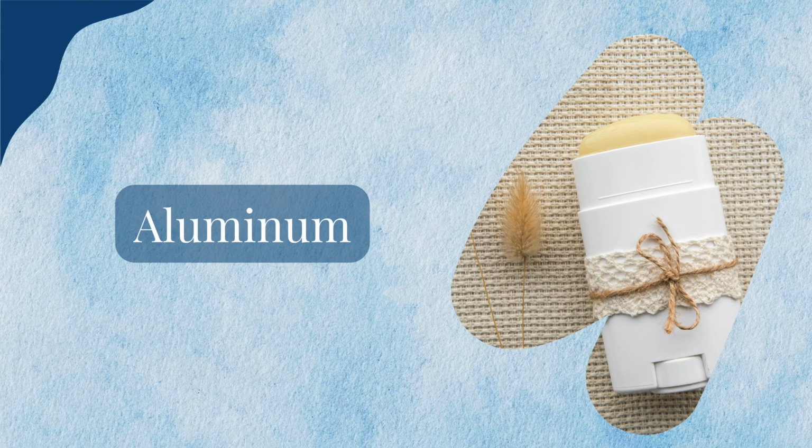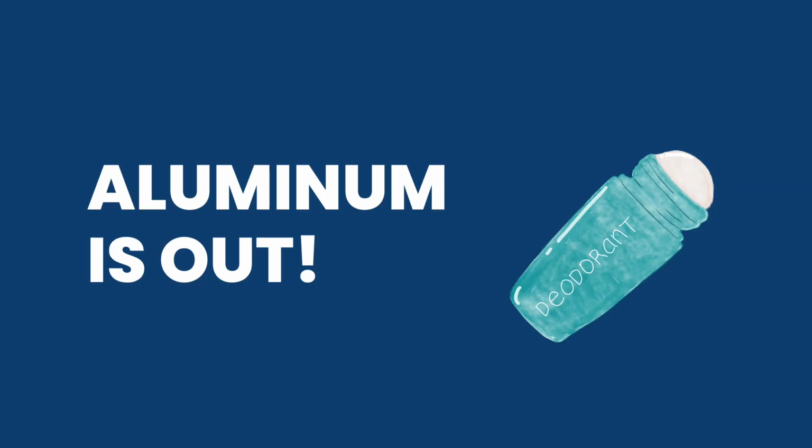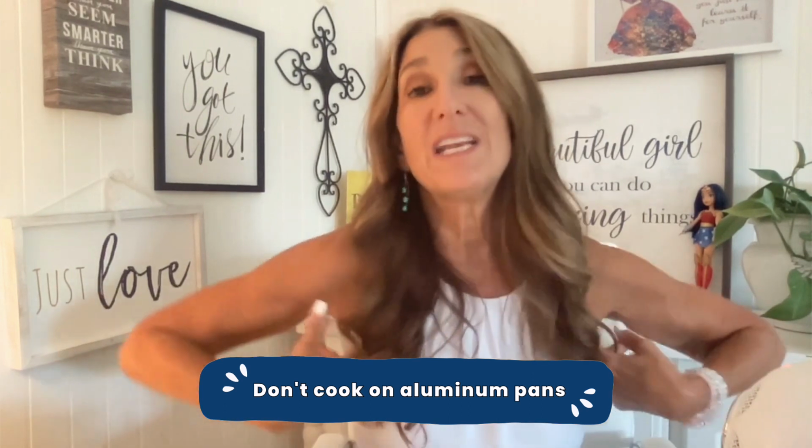Next is aluminum. We find that in deodorants, or actually an antiperspirant type deodorant. And we know that aluminum toxicity is pretty bad because it can lead to things like dementia, Alzheimer's, things like that. And we don't want any heavy metals stuck inside of our body. They need to be out. So we want to make sure that we really are careful with cooking on aluminum pans, and putting it here, right where it can absorb into your skin super quickly. There are many products out on the market right now that you can use. I don't remember the one that I'm using right now, but it's lime flavored.